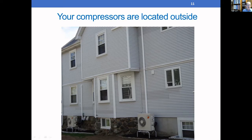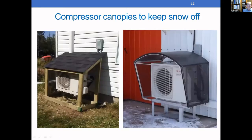You see a line running up from that compressor. That's taking the coolant line up to an upper level where it's being used. As far as the compressors, you have canopies. If you're handy, you can build one. You can have a handyman make one, or you can buy things like as shown on the right to help keep the snow off the unit. You don't really want to put it in a spot where a whole lot of snow is going to be falling on it all winter. Some people can even tuck them in under a deck.